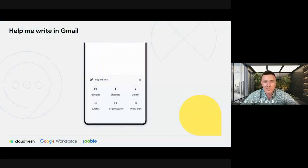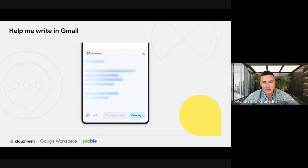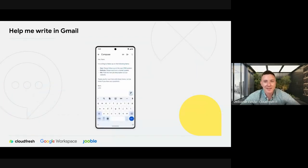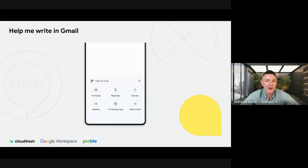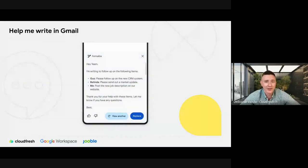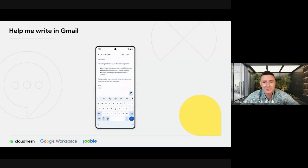Help me write in Gmail. I'm very excited to share this innovation with you because it's my favorite. Sometimes it can be difficult to find the right tone and style when writing emails or summarizing important information. But don't worry anymore because Google has some incredible new features.